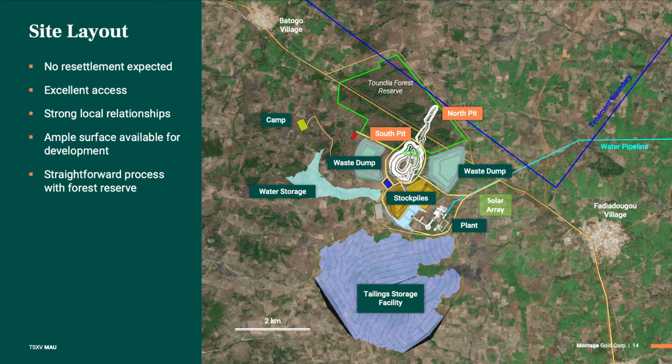Again, location and site layout. We are sitting right on an asphalted road, which connects to the capital of Abidjan and the port. We are in an area of very little habitation, you can see on the slide. Most of the people live in the villages of Botogo and Fadidougou, to the west and east of the project, respectively. We've good relationships with these people. We've been working in this area for quite a long time now.